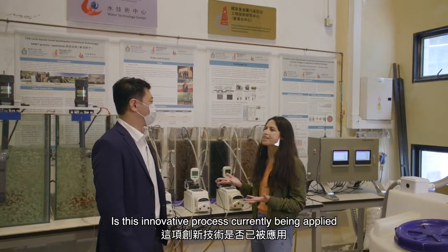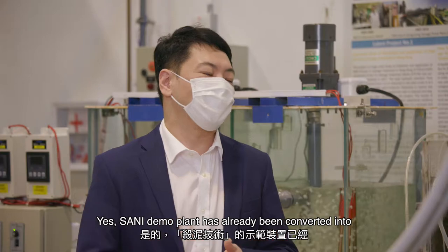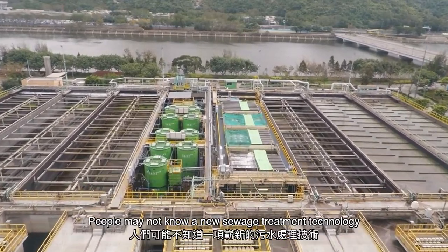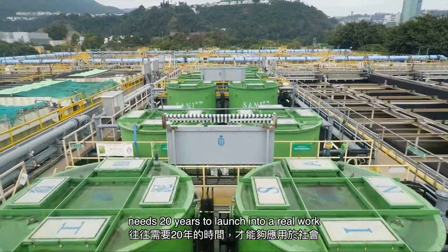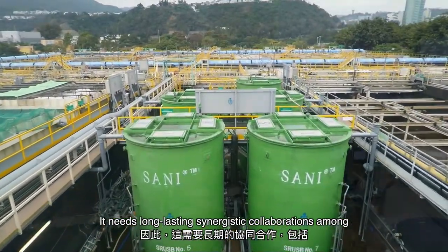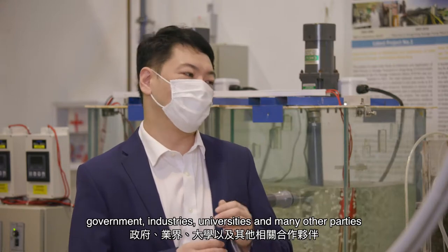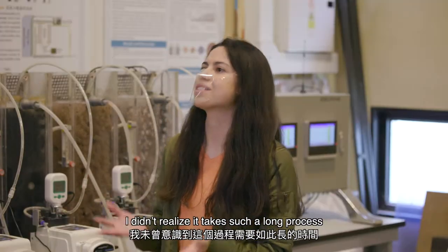Is this innovative process currently being applied in Hong Kong and other coastal cities? Yes, the SANI demo plant has already been converted into a real application at the Shatin sewage treatment works. People may not know that new sewage treatment technology needs 20 years to launch into a real works. It needs long-lasting synergistic collaboration among governments, industries, universities, and many other parties. I didn't realize it takes such a long process.